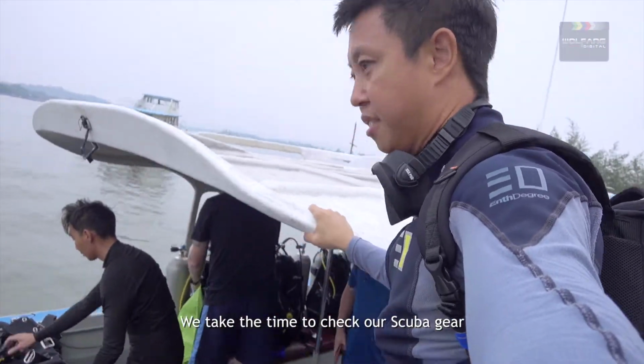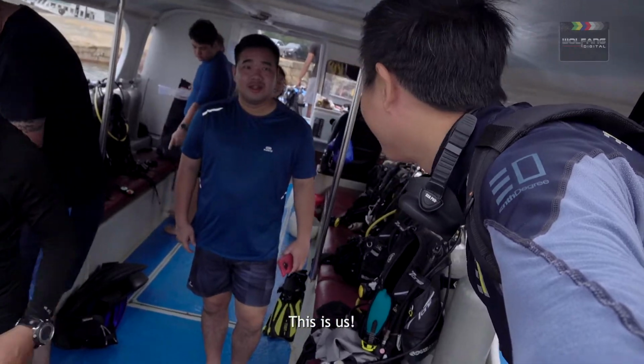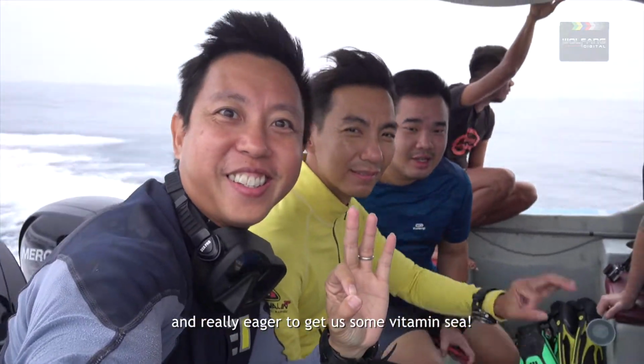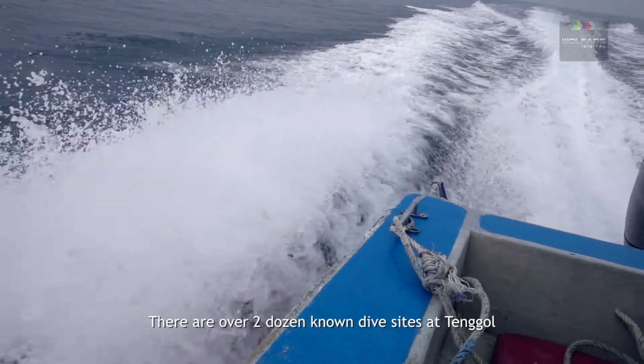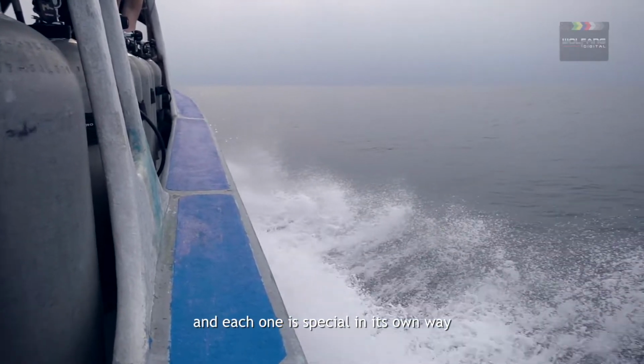We take the time to check our scuba gear and prepare to head out to sea. This is us. The 40 minutes boat ride to Tenggol Island is a little rough today, but we're all excited and really eager to get us some vitamin C. There are over 24 known dive sites at Tenggol, and each one is special in its own way.